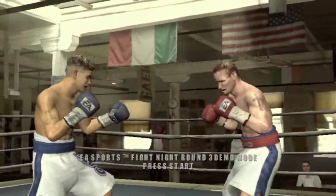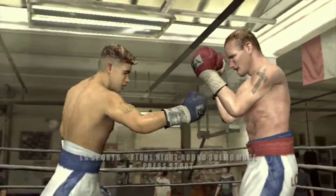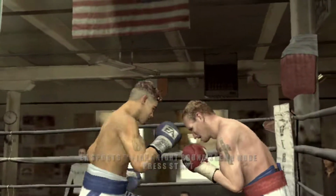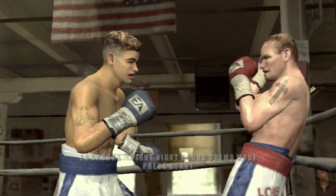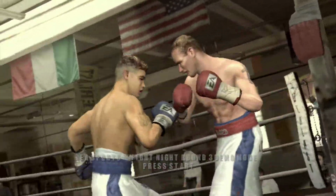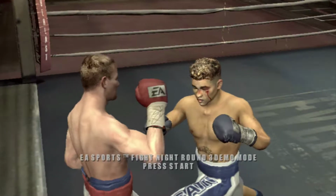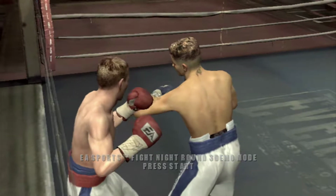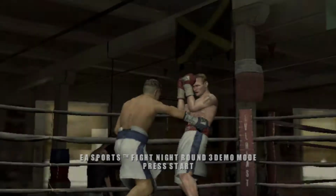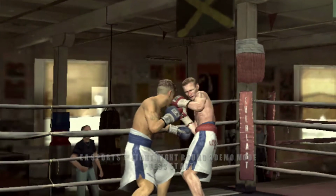Arturo Gatti with a good punch there. Arturo Gatti with a monstrous hook. Let's see if anything happens here in the last 10 seconds. And just like that, the round is over. That was a close round. Let's go to the replay and get a sense as to how the judges might have scored it. Arturo Gatti's featured prominently in the highlights of that last round.